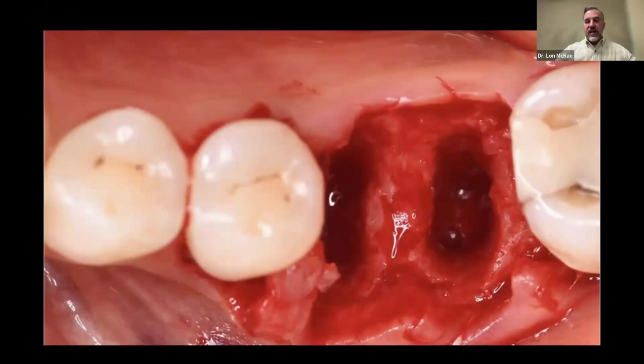So here is the extraction socket. Is that good? If anybody has done a lot of extractions in their life, you're going to have sockets that look similar to this. I would say that it is not perfect, but it's not horrible. There definitely is buccal bone. We've got lingual bone. We've got septal bone. So overall, this is a pretty good extraction socket.